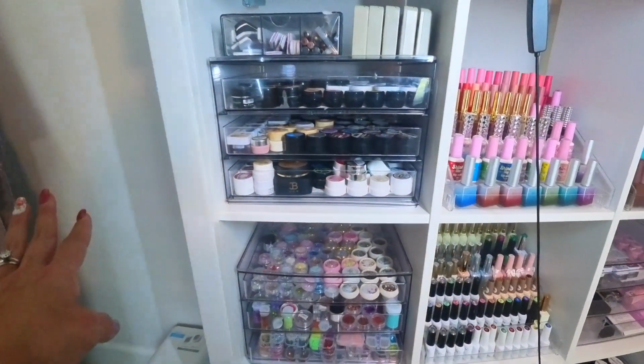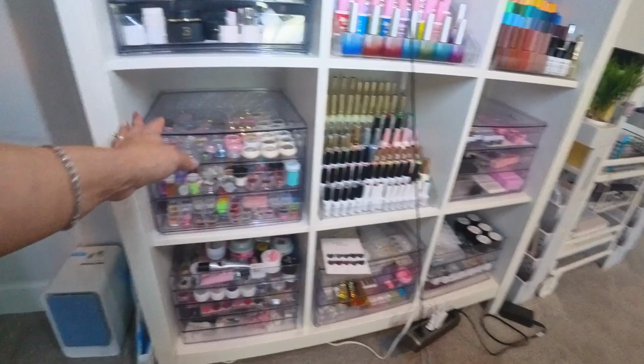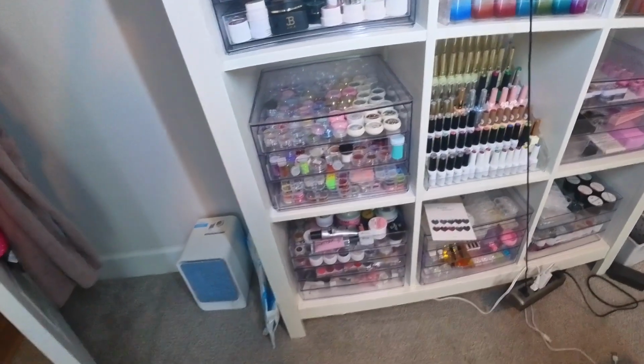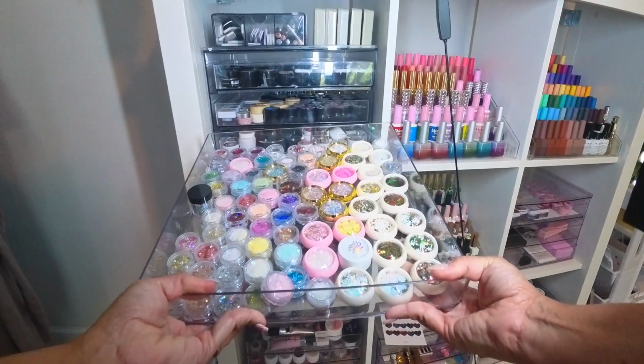Okay, then let's change some lighting around. What are we doing? Where are we going? Let's go down to the glitter. So I'm just going to go through this kind of quickly. Maybe I can just pull, yeah. So this is one of my drawers of glitters.